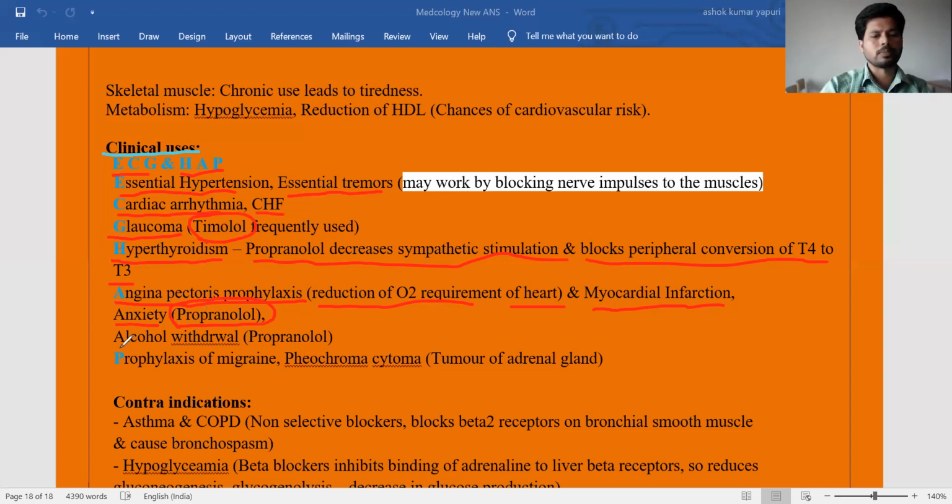Next, alcohol withdrawal symptoms. If a person wants to stop the alcohol habit of daily drinking, he should not stop suddenly; he has to stop slowly. If he has been drinking for the last 4 or 5 years but suddenly wants to stop tomorrow, what will happen? His body is already habituated to alcohol. If he suddenly stops, there are withdrawal symptoms and some side effects in the body. To counteract those side effects, beta blockers are useful for alcohol withdrawal symptoms.